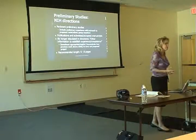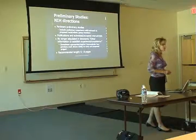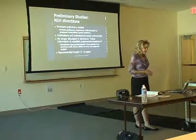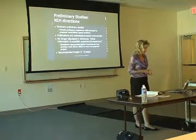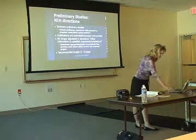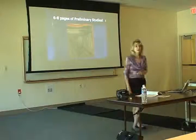It's a multidisciplinary world. I would have 2 to 3 mentors, truly, if I were communicating. So, the last item in terms of the NIH directions, and it's the scariest, this could be the scariest line in the entire application, and it reads, recommended length 6 to 8 pages. And we say, 6 to 8 pages for preliminary studies, 6 to 8 pages, you've got to be kidding.